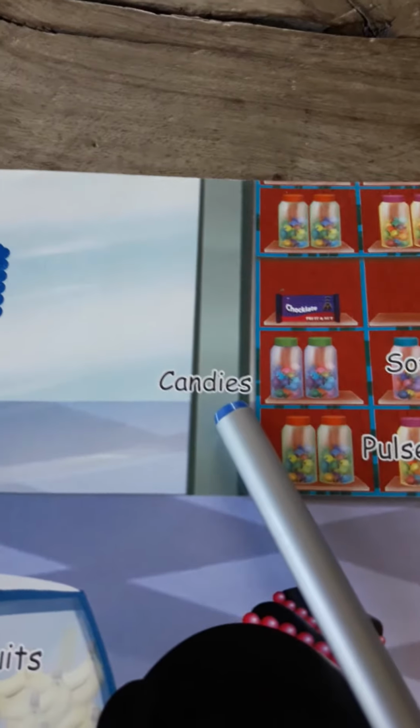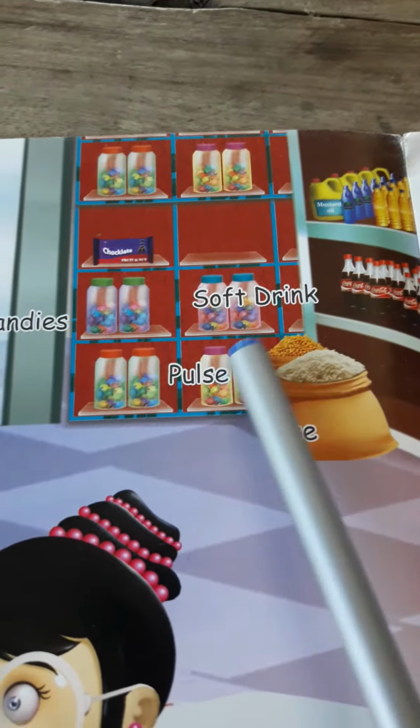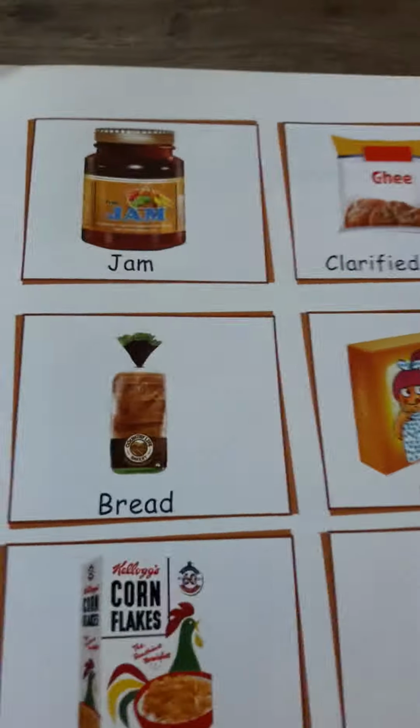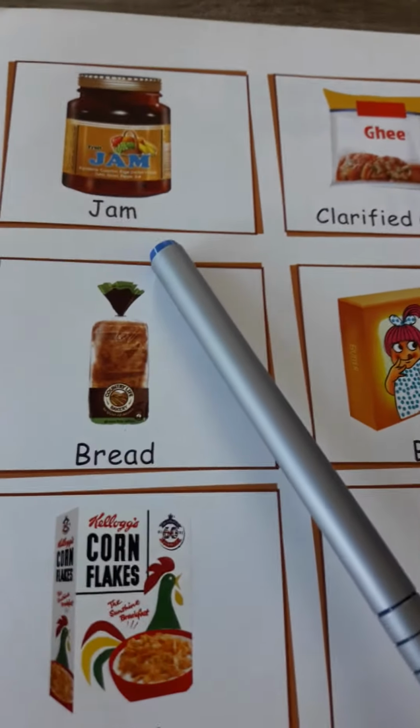Next. Candies. Soft drink. Pulse. Rice. Etc. Separately, we will come to know about the objects present in a supermarket.